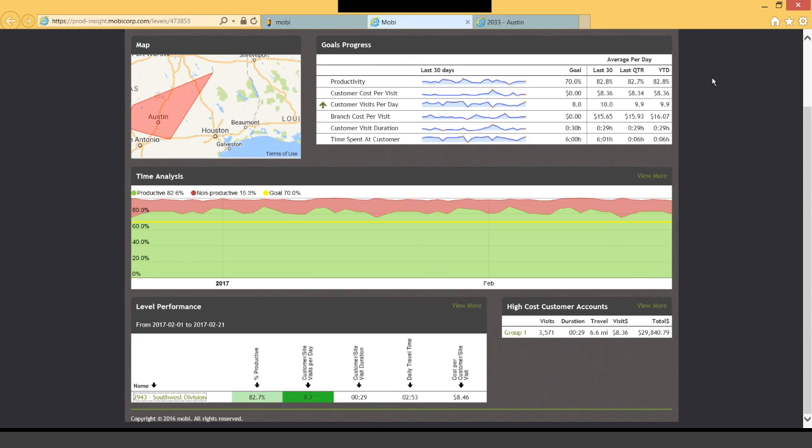The other key piece of information is the level performance. That's in the bottom left-hand corner.